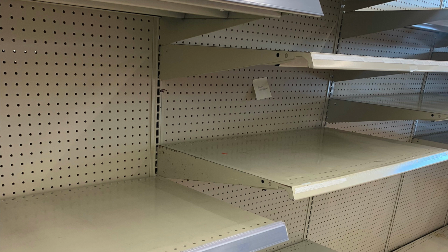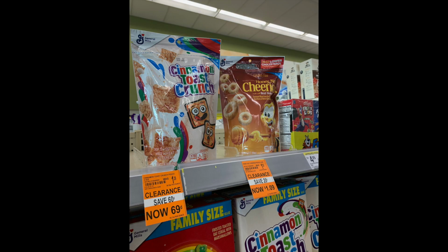Also, some clearance finds that I found in the store. 69 cents for the Cinnamon Toast Crunch, $1.09 for the Cheerios. It's a little bagged cereal, I guess a little bit more environmentally friendly. I didn't buy them as I'm always talking about the keto diet, so I do not need that temptation in the house, but if you're a cereal kind of shopper, you might want to look for that.